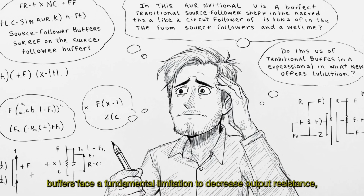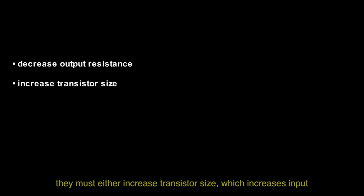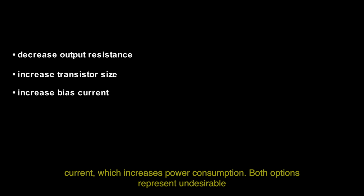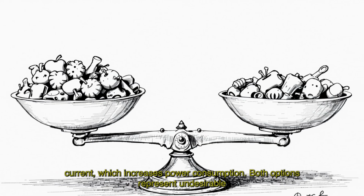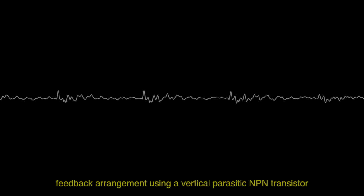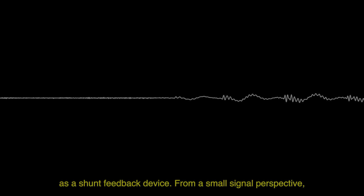Traditional source-follower buffers face a fundamental limitation. To decrease output resistance, they must either increase transistor size, which increases input capacitance and degrades the preceding stage, or increase bias current, which increases power consumption. Both options represent undesirable trade-offs. The authors overcome this through an ingenious feedback arrangement using a vertical parasitic NPN transistor as a shunt feedback device.